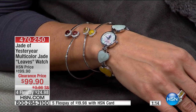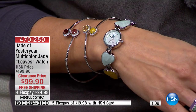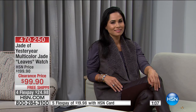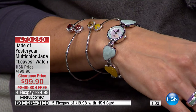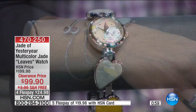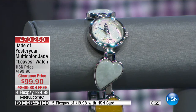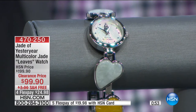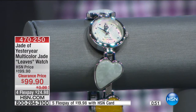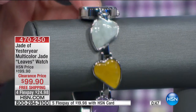In fact, Stella is here for a full price visit in 2 days. That's why you will not see most of the Jade of Yesteryear collection being offered on clearance today. It's also a smaller collection for us, so we just don't have it in stock. Every piece that comes in sells out. These were the only pieces available, so we did a crazy clearance special. The ring is sold out. The bracelet is all but sold out, and the watch, a collectible piece of multicolored jade with beautiful leaf carving detail on every single station, is available for you.